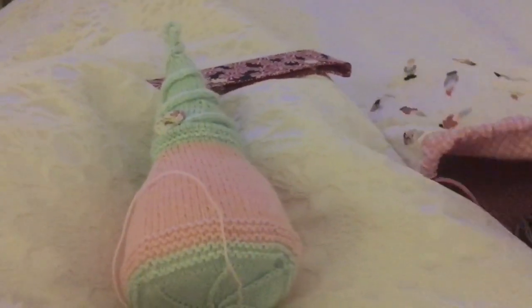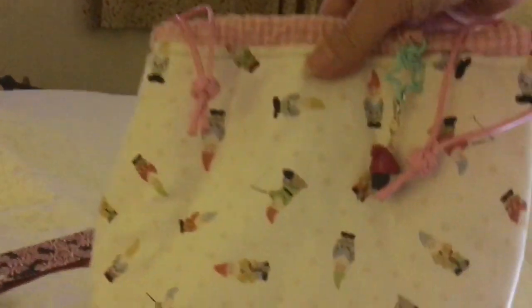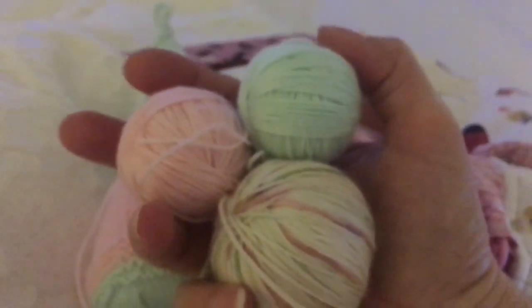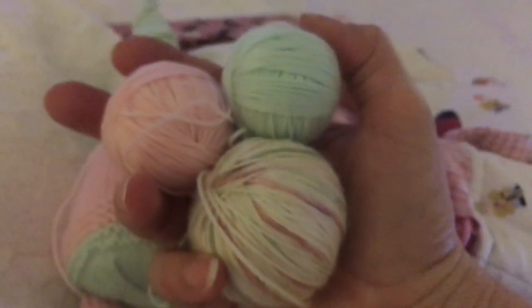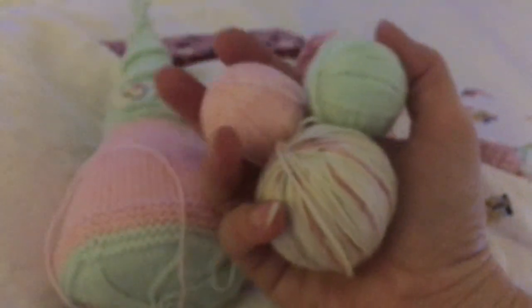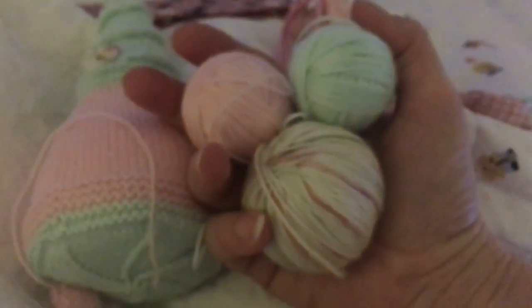So that's why I've got it housed in my, I don't know if you remember, I made this gnome bag, and my gnome little bag charm. These are the yarns that I'm using. There's no point in me trying to say, because I cannot remember the names of them or even who they're by. I got them out of my Beautiful Bits box.